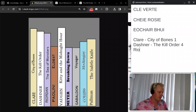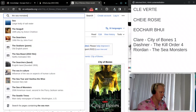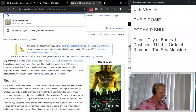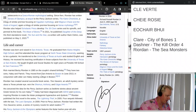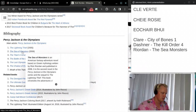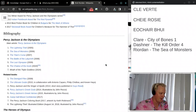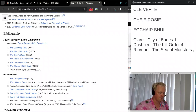So let's see. The Sea Monsters. I'm going to close this and look this up here. Well, that's a print by Albrecht Dürer, so that's not it. Let's look at Rick Riordan, maybe we can find it that way. Apparently it's Riordan, again sorry for my pronunciation. Here we have Percy Jackson and the Olympians. Did I just write that wrong? No, it is the Sea of Monsters. I just wrote it down wrong here. Sorry about that. I could have found that with the search bar if I had written it correctly. But that is the second installment in the Percy Jackson series.